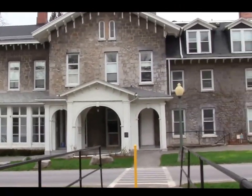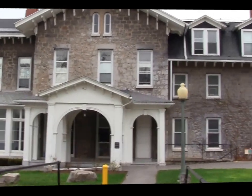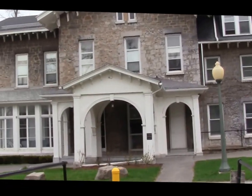This building is strictly for upper class girls. It's three floors and it's soon to be co-ed.